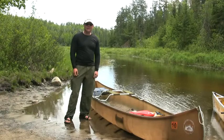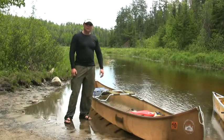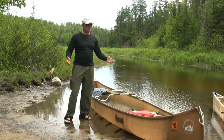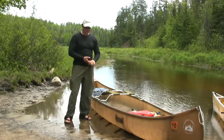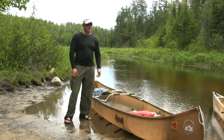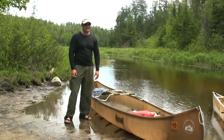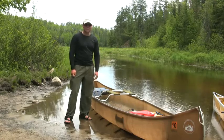Well, here we are back at the entry point at Mudro Lake. Our trip has come to a close. It's been a lot of fun. We got to see a lot of amazing things while we were out. We had those deer crossing right at the end of the portage there on the way in. That was just beautiful. And then how can we forget the little ducklings that were trying to get up the waterfall there at Lower Basswood Falls.